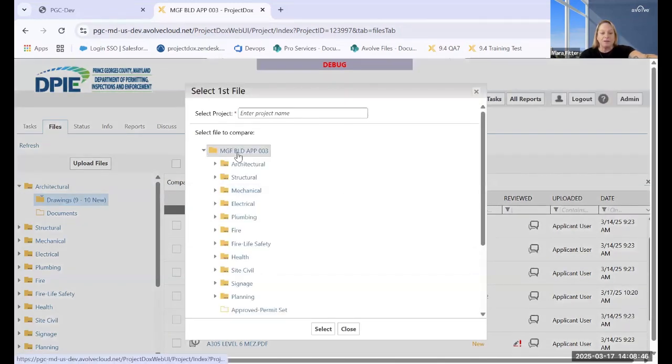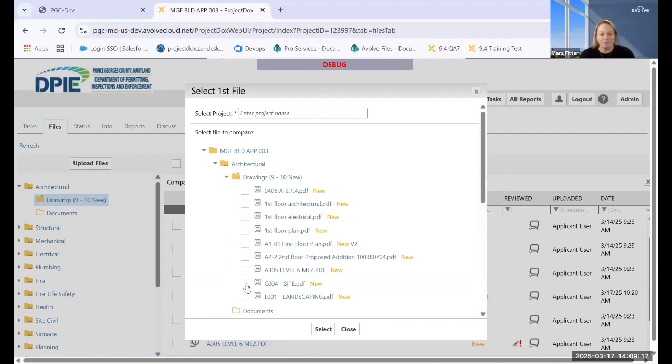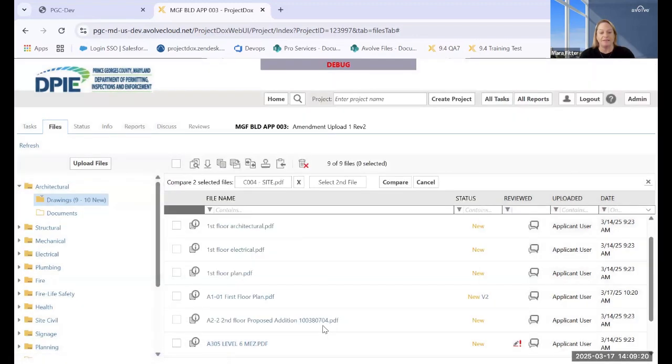By default, this has given me the folder structure for the project that I am in. Now, keep in mind right now, I am logged in as a system admin. You will only see the folders that you have permissions to see. So today, if you only have permissions to see certain folders, those are the only folders that you will see here as well. But functionally, right? So I am in this same project. I can come in here, I'm going to pick a file, I'm going to say select. And then there's the file name.